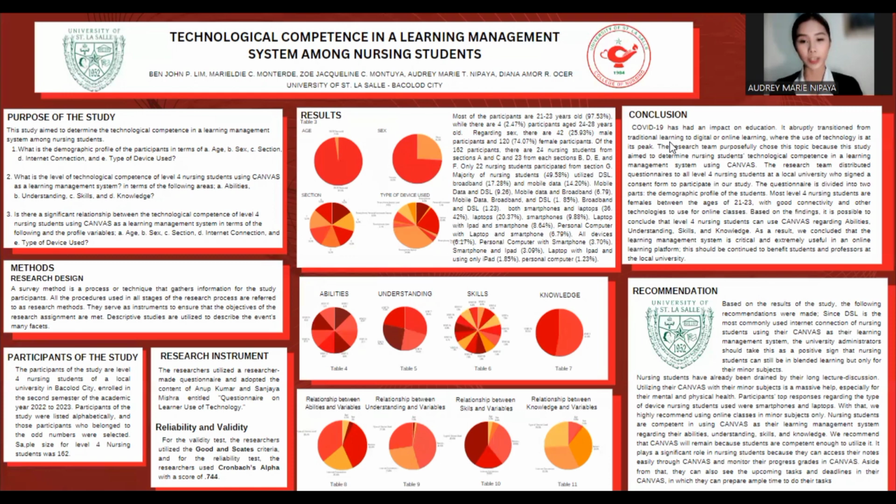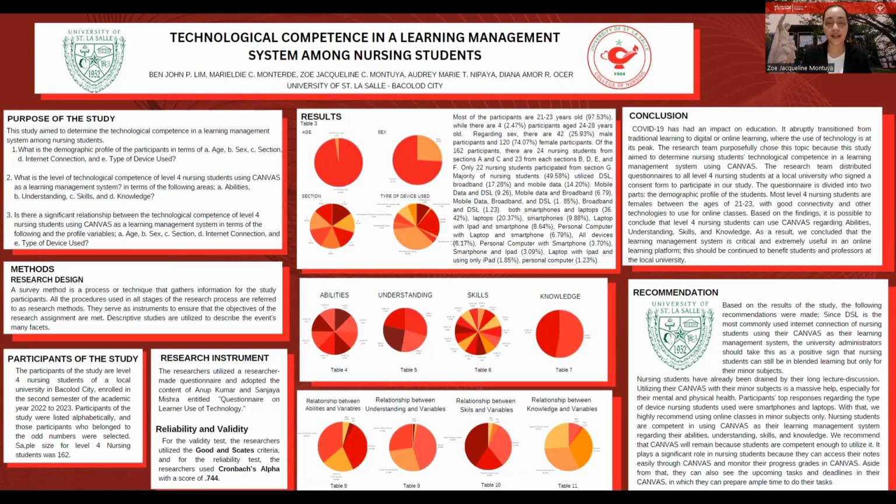To calculate the participant sample size, solve this formula: n equals the total population divided by margin of error. There will be 162 level 4 nursing students taken out from the total population of 271 level 4 nursing students. The sample size of 24 nursing students from section C, while there were each were selected from section A, B, D, E, and F, and only 22 were selected from section G. The researchers utilized a researcher-made questionnaire and adapted the content of Anup Kumar and Sanjaya Mishra entitled Questionnaire on a Learner Use of Technology.